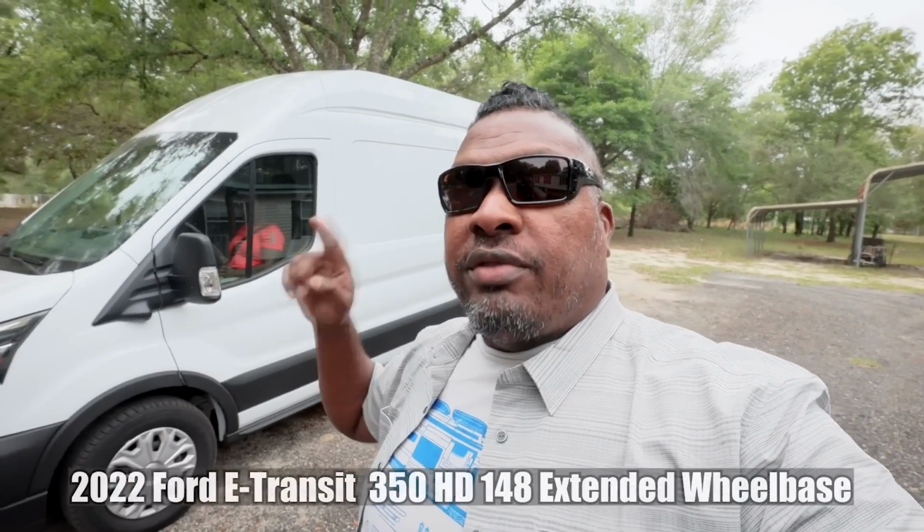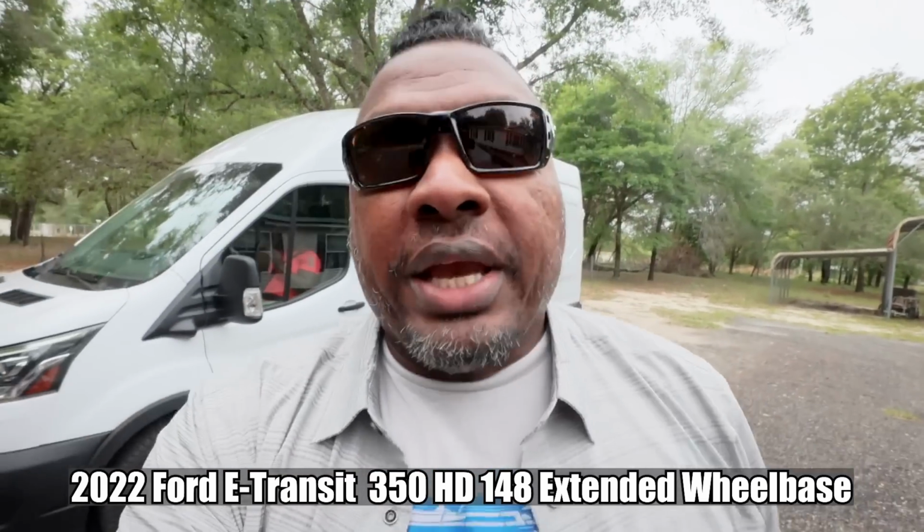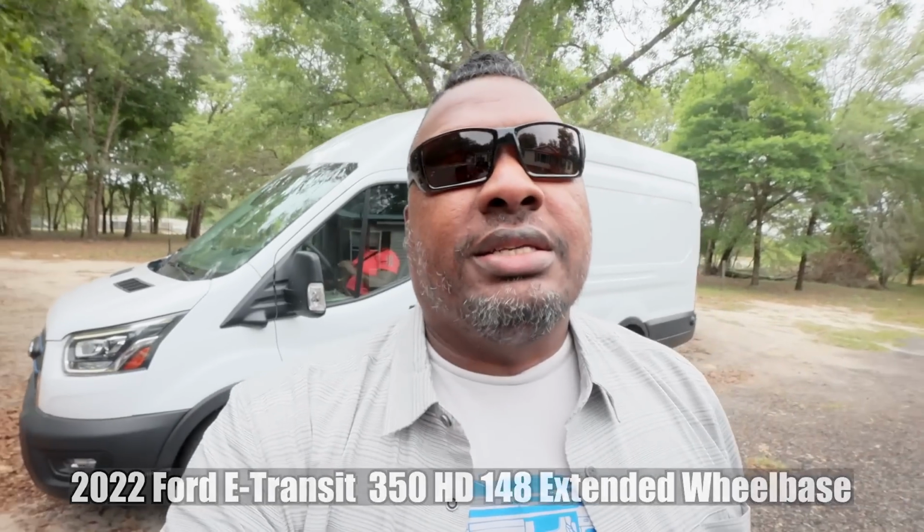Now, we're gonna do a full walkthrough of this 2022 Ford E-Transit. This is a 350 HD high roof extended, so 148 extended, the biggest one that you could get, same size as our Coachman Beyond. But first we need to get it washed, and then talk to you guys about why we bought this van, how we intend to use it, all of that kind of good stuff. Let's get into it right now.